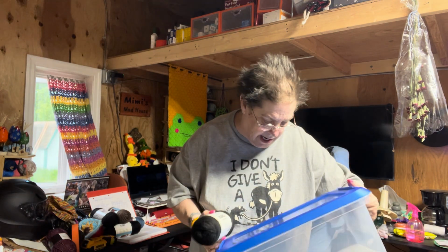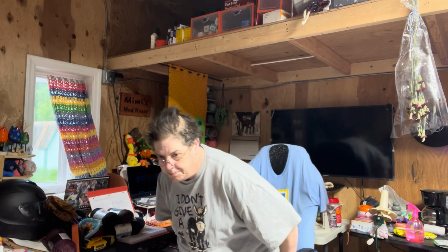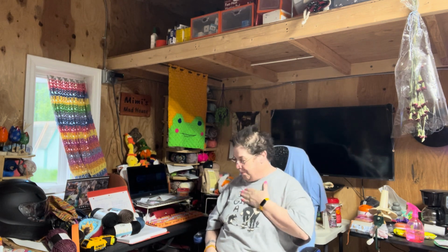Which one is in here? Oh, that's my hooker versus hooker one. So I'm going to need to find one of my bigger empty containers that's not being used. Well, I'll know where one of those are. So I'm going to head out. You guys wish me luck getting as many scarves made as I can.